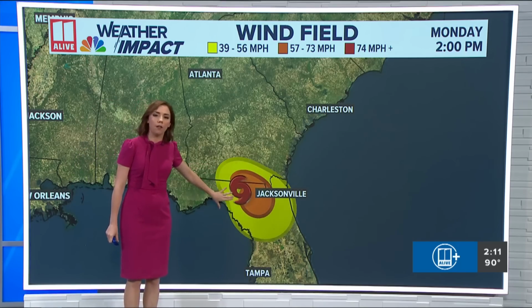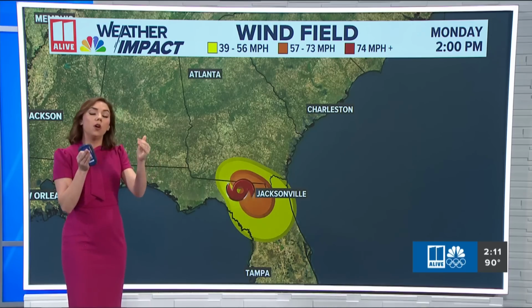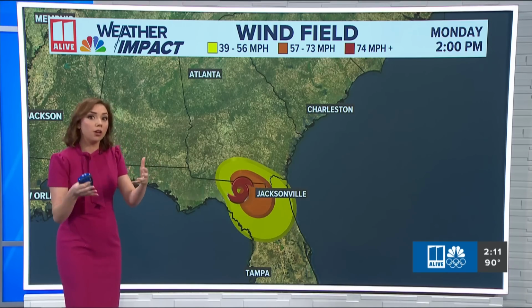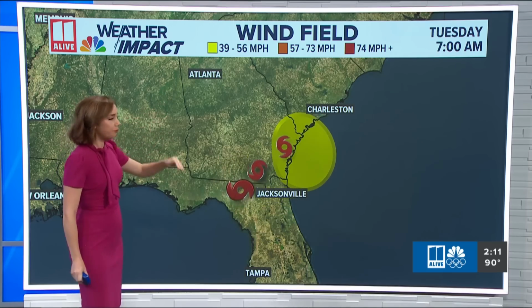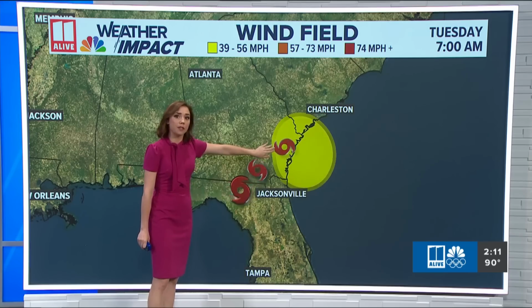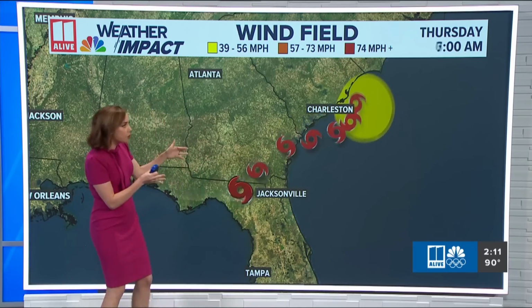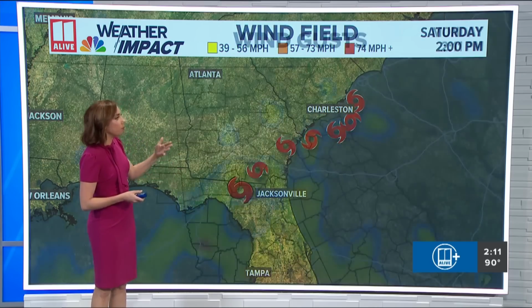So in the yellow color, that's where we have tropical storm force winds. In the orange color, there's where those tropical storm force winds are a little bit stronger, but now this thing's no longer a hurricane, so we don't expect any more hurricane force winds. You notice the wind field map. As we get into tomorrow morning, some of those tropical storm force winds still over the Savannah area. And then as this meanders hopefully offshore, we'll lose the wind component, but we will still see the rain continuing for days upon days.